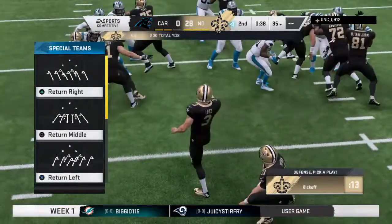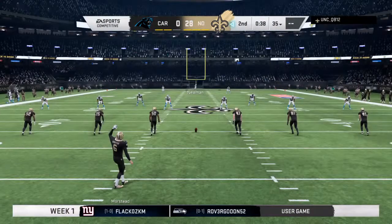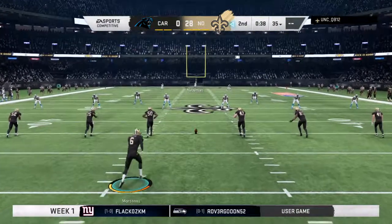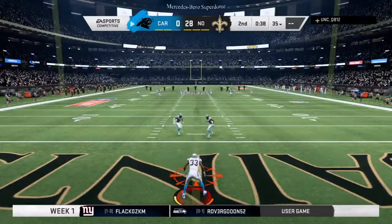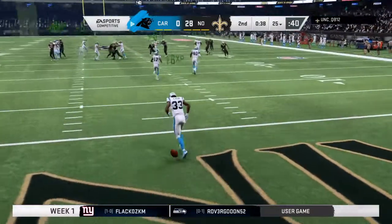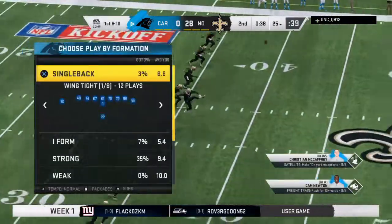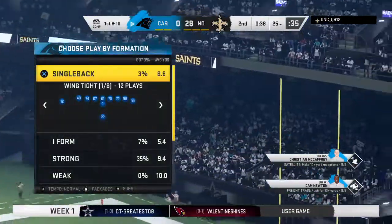Makes the score Saints 28, Panthers nothing. Morstead out now following the touchdown to kick. That'll be taken in the end zone. And no run back here. This will be a touchback, and it comes out to the 25-yard line.